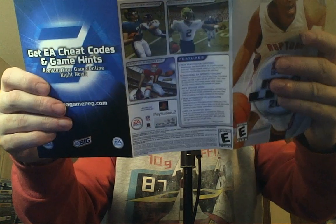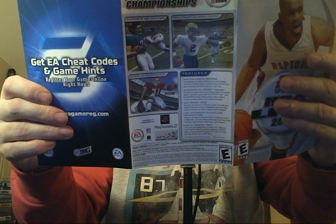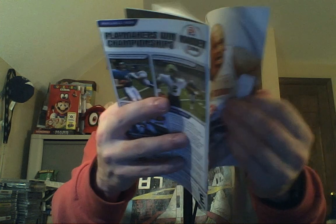There is an EA register your game online that you can see right there. Plus, they talk about the EA Sports Nation, where you can sign up now to be a part of the Nation, the most comprehensive and competitive community of online gamers today. And it shows all of the 2004 sports year games. In the manual here, it's nothing surprising. There aren't very many screenshots, if any at all, talking about selecting jerseys, the different teams. I don't know if there's anything in here about their game modes.